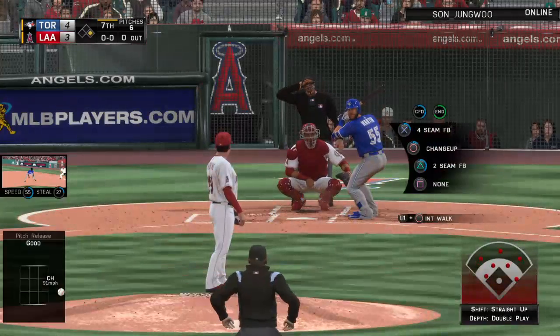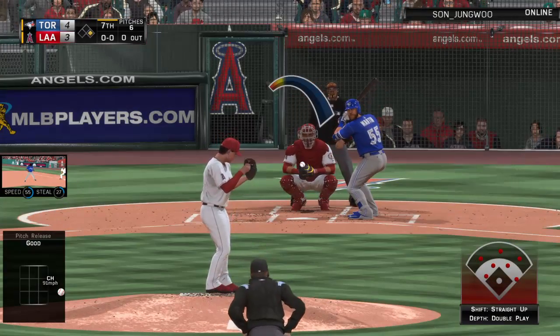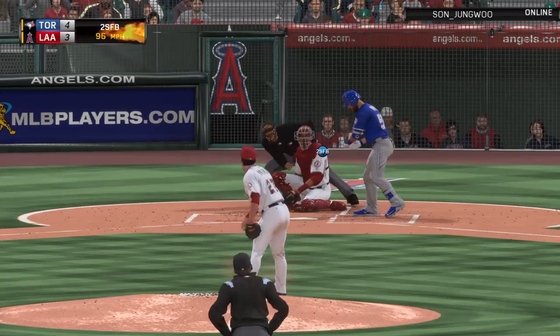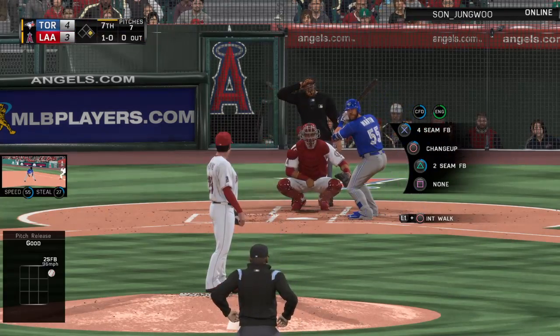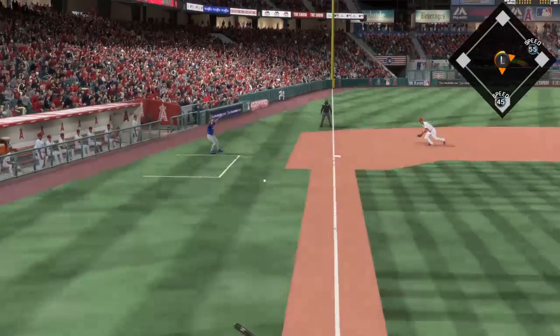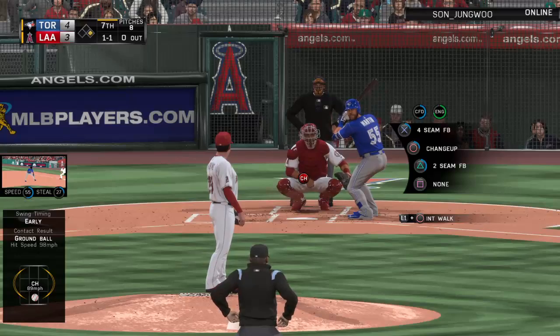Russell Martin strides in, grounded out his last time through. And Matt, with the double play in order, they'll obviously be looking to induce another ground ball out of him right here. There's a fastball to start him off, but that misses for ball 1. Can't sit back long enough, and the count evens up at 1-1.